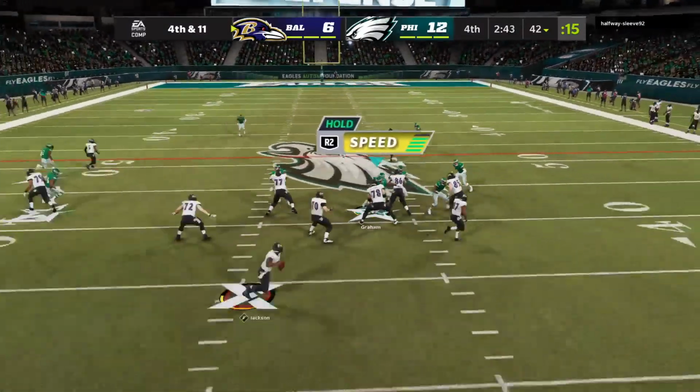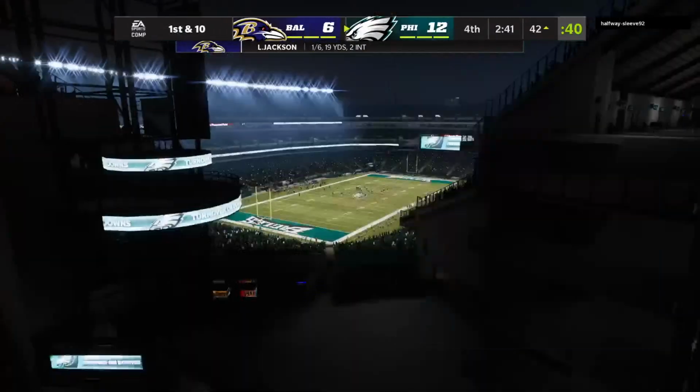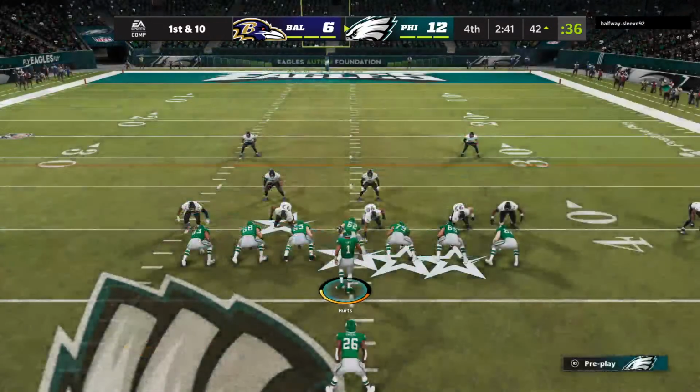Here we go. It's Jackson on 4th down. And it's incomplete. They cannot convert, and they turn it over. Boy, it looked like he had it and dropped it. And the Eagles are going to take over in great field position.